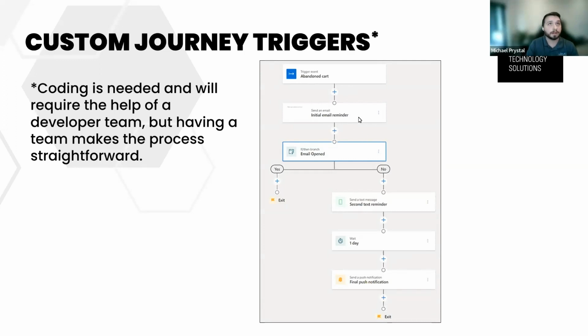Other than the abandoned cart, another example you could be thinking of is if your marketer wants to send a customer journey when a specific website is clicked or when a video is played. You're also able to do that as a trigger event. Should we send promotions when a customer buys their first product? How about when they walk through your storefront? All things are possible with the custom triggers.